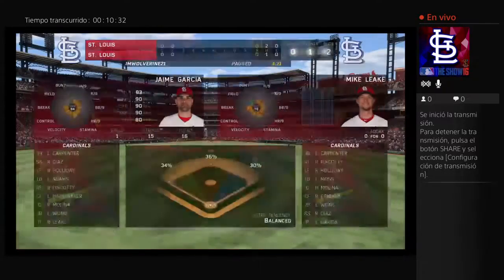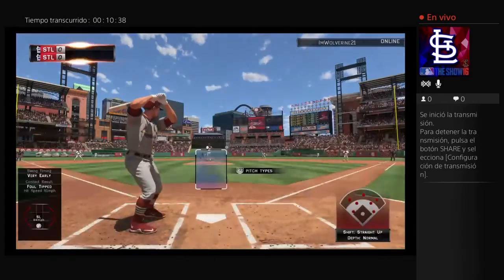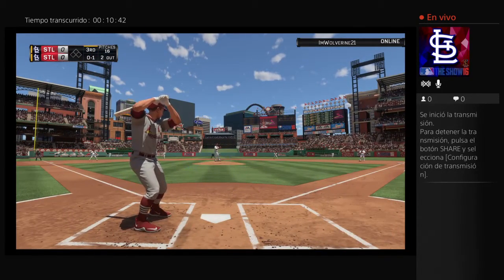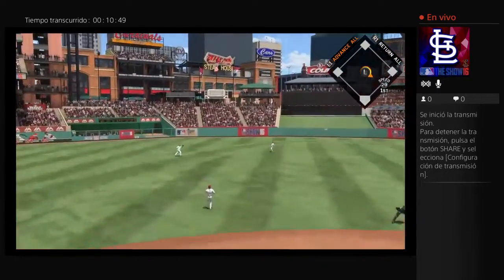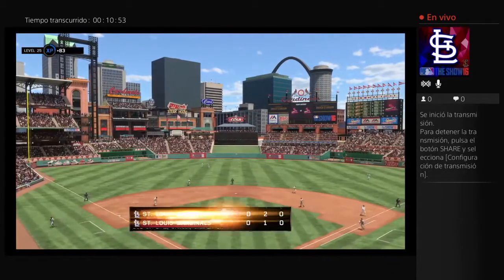Chop foul at the plate, strike one. Lifted in the air out towards left center. After it is Holiday. He makes the catch. What a play on the run to end the inning.